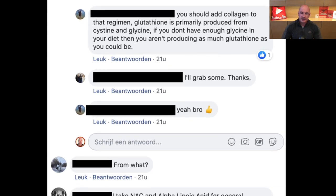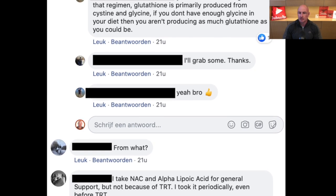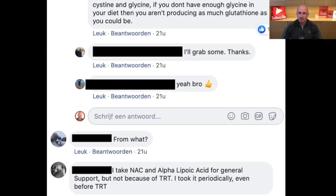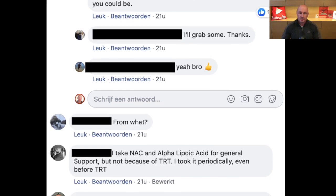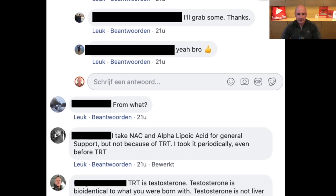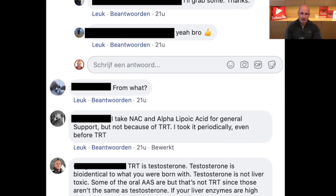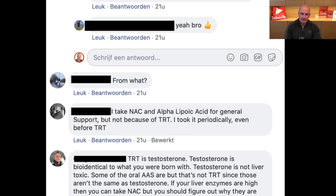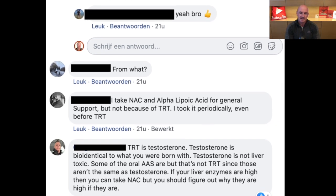Others said, I take NAC and alpha-lipoic acid for general support, but not because of TRT. I took it periodically even before TRT. And of course, TRT is testosterone. Testosterone is bioidentical to what you were born with. Testosterone is not liver toxic. Some of the oral anabolic steroids are, but that's not TRT since those aren't the same as testosterone.